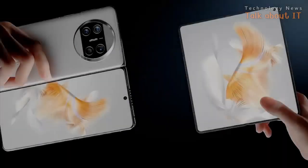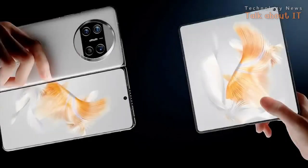Huawei's decision to return to the book-style foldable with the Mate X3 seems to indicate that this design is the future for the brand's foldable phones. The Mate X3 marks a significant upgrade from last year's single-screen wraparound design of the Mate XS2, and it proves that Huawei is committed to innovation and staying ahead in the foldable phone game.